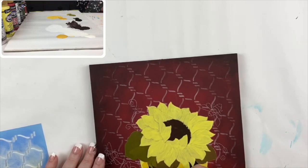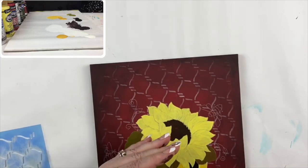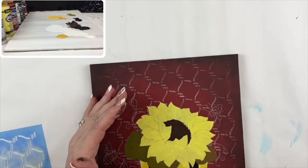So we've got the leaf fully base coated. I'm going to dry that in just a second. And then we'll talk about shading and highlighting this leaf. I'm not using a really elaborate means of shading and highlighting these leaves. Let's dry this real quick.